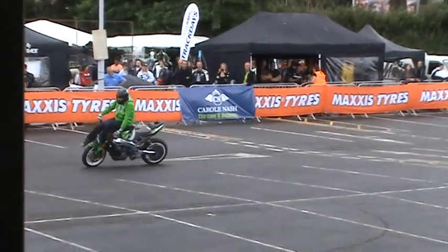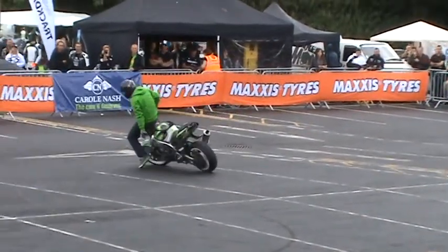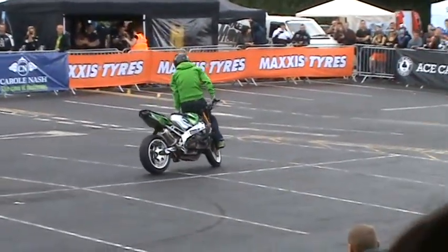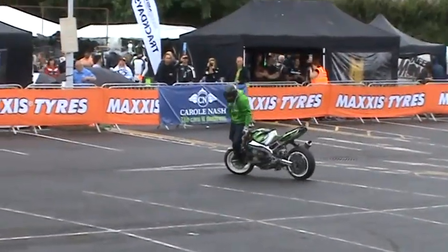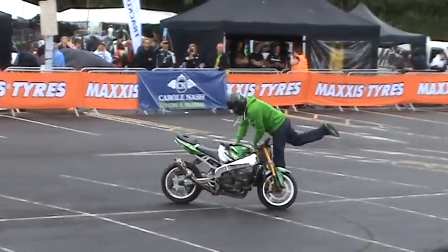Okay, into high chair. Onto the front pegs. Showing a bit of control there, slow speed. That's nice. Check how smooth that is. A little flatland BMX trick there.